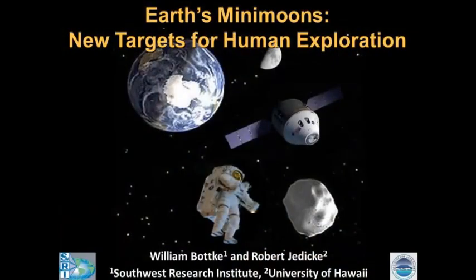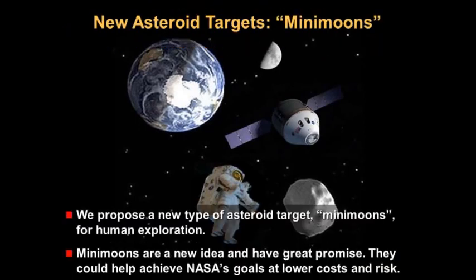So this is very different from the other talks I think you've seen this session. So far we've mostly talked about the ARM mission. We're going to propose a different mission. No one asked us. They should have asked us beforehand. But we think we have a mission concept for a human mission, which we're calling a mission to a mini-moon.